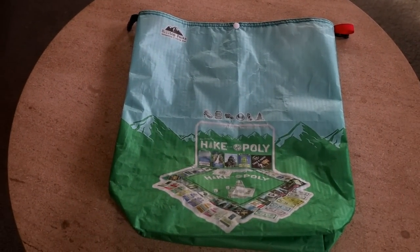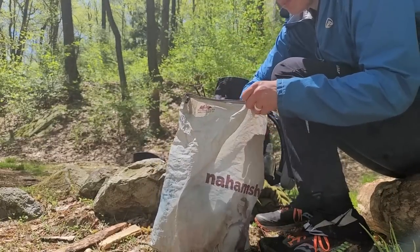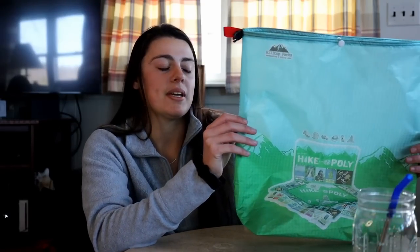You probably have heard of Hilltop Packs before. I had a custom printed food bag from them my whole AT thru-hike. It was a bag with a picture of me and Callie on it. It was super cute. But this is a new bag because they just came out with a new fabric.